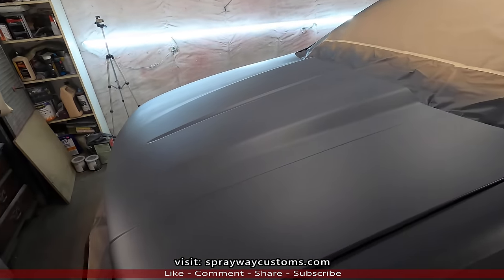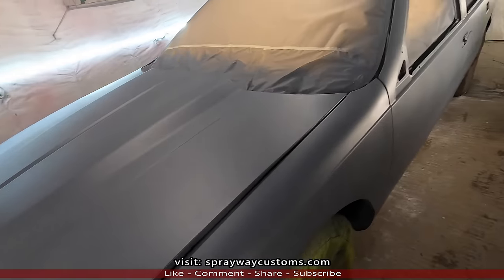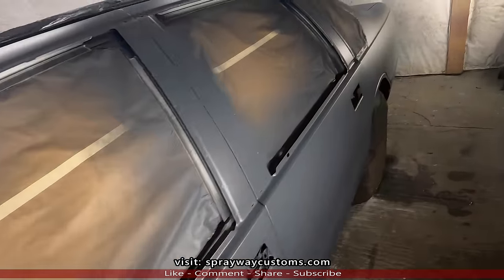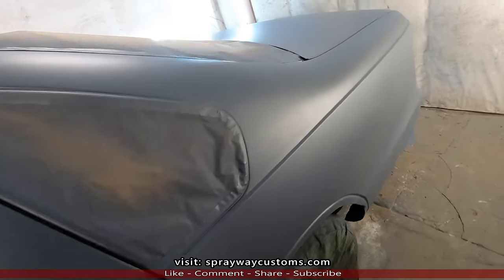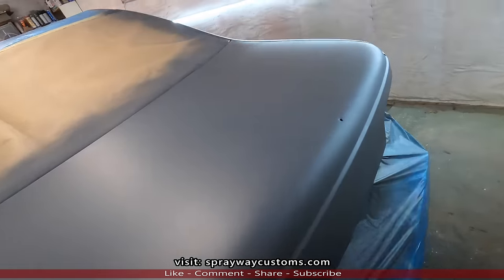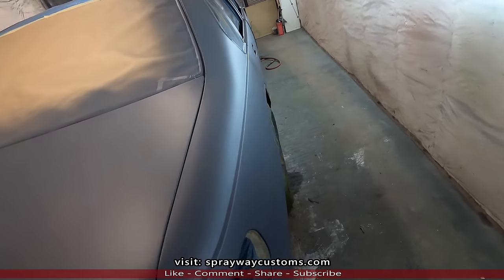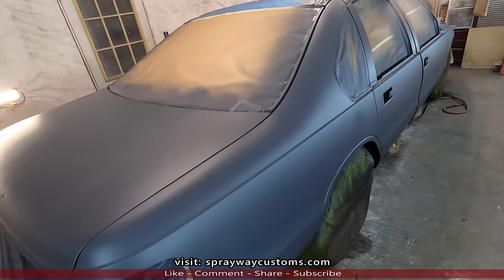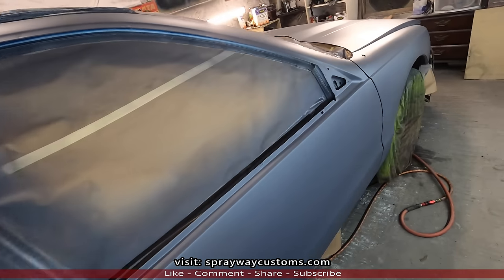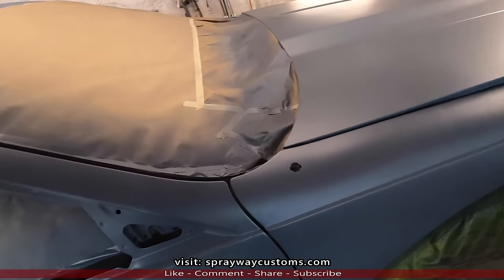One coat of sealer. I was having problems with my gun in the beginning. It was spitting. But I got it dialed in. Now we're about to spray some base coat. It's gonna be like a navy blue. I'll be putting three coats of base on. Since we got it one uniform color, now we're good to go.